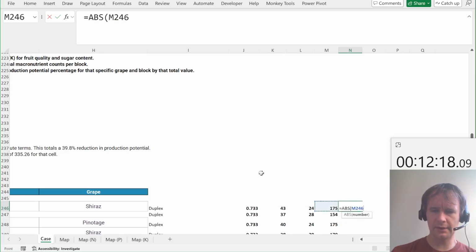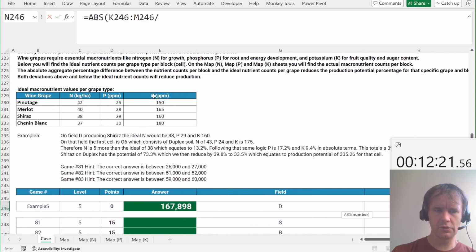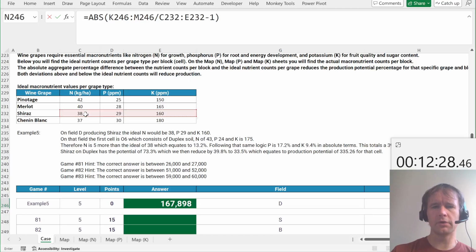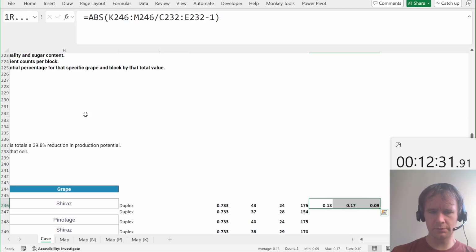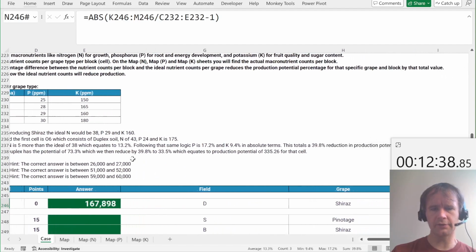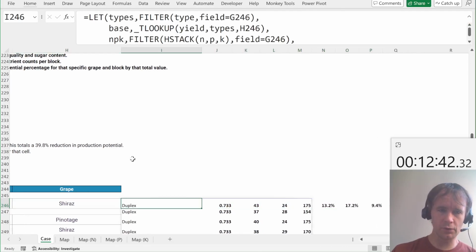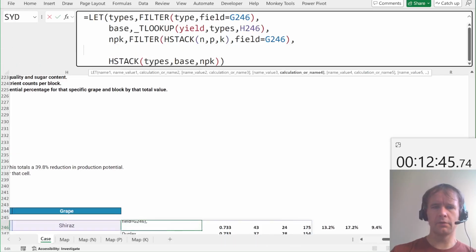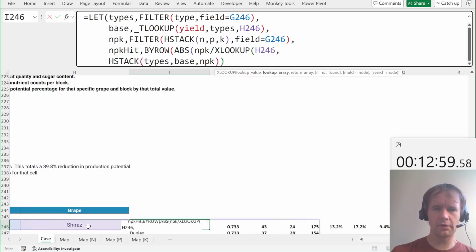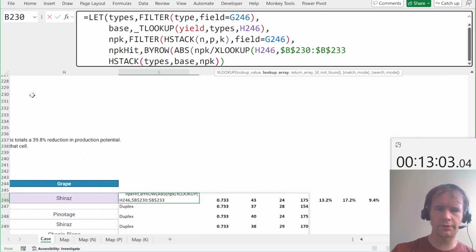So what I want is, I think, the absolute value of this over, okay, fine. Well, I'll make it look up in a minute, but for now, over this minus 1. And that comes to 40% between the three of them. 39.8. Yes, good. Happy days. Okay, so we'll call it NPK hit is by row absolute value of NPK over XLOOKUP grape type in this lock returning from this lock.